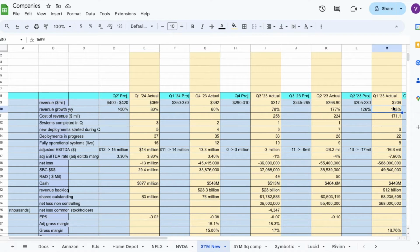168% that quarter. So in 2023, it was routinely putting up these triple-digit percentage growth rates, 168% in Q1, 177% in Q2. But the growth rates now seem to be steadily declining, right? In Q3 of 2023, that was down to 78%, Q4, 60%. Q1 24, we just got a slight bump up to 80%, but the company for Q2 has projected around 50% growth. So again, these are phenomenal growth rates, right? I'm not knocking them, but they're clearly trending down.